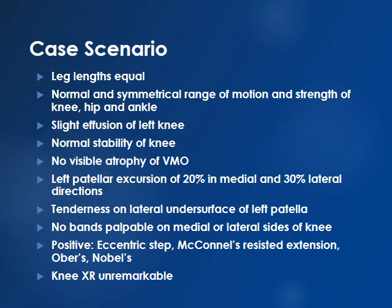There's no visible quadriceps atrophy. There's no instability. There's decreased excursion in the medial direction on excursion of the patella. She does have some tenderness on the lateral undersurface of the patella and some interesting physical exam signs. So she has a positive Ober test. She has a positive Noble test. And she also has pain on resisted extension of the knee associated with crepitus. She also has pain and crepitus on the eccentric step test.